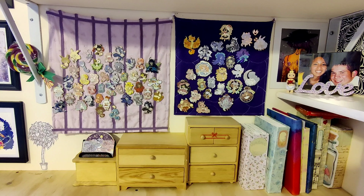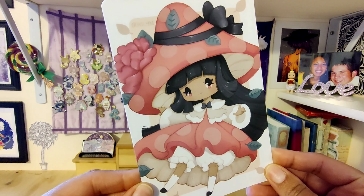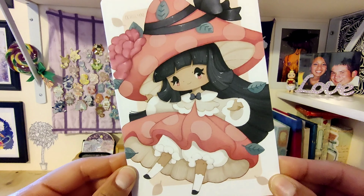And so I received my newest March pin, March and April, because it's bi-monthly, so this is the March and April pin, and she's the Mushroom Princess. And so this is the art card that came with her. Absolutely stunning.